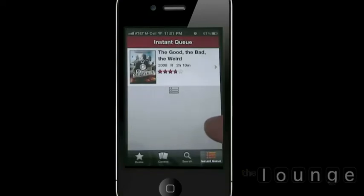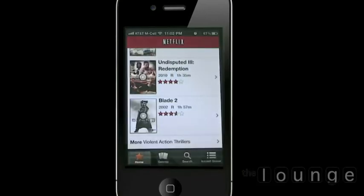Yes, I said it. So then here's something I had in my instant queue. The Good, the Bad, and the Weird. It's an Asian movie. I believe it's from Korea. And that was a lot of fun to watch. So that's Netflix. It's pretty straightforward, especially if you already know what you're looking at.